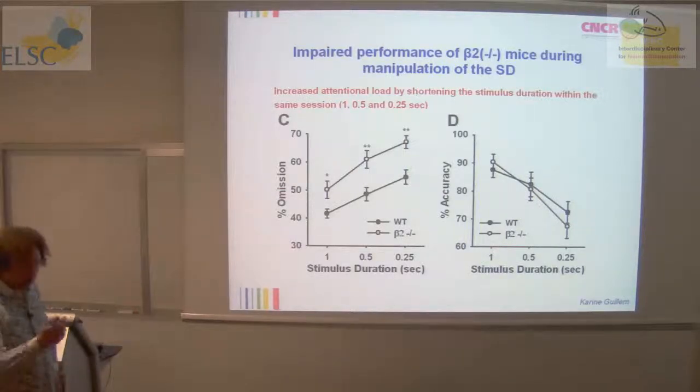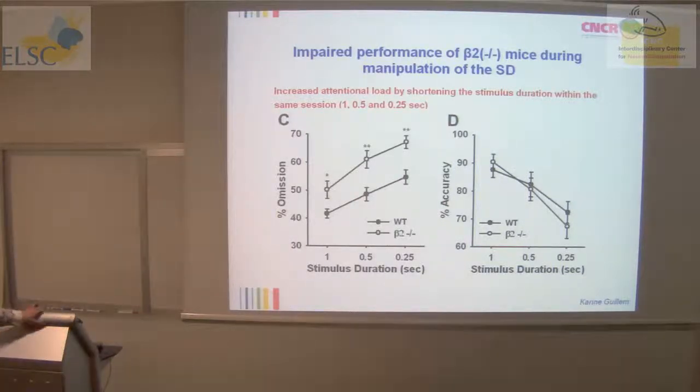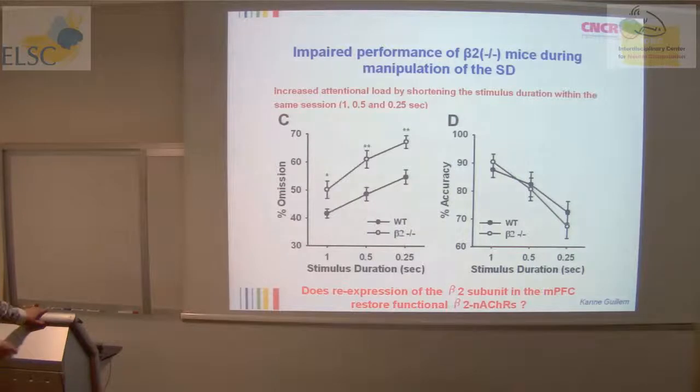Okay. But of course, it's a very relevant question, and we wanted to address that. These kinds of experiments show that most likely you need this receptor. It's necessary to do this experiment. But the receptor is missing everywhere in the body, in the brain. What we want to know is, if you put the beta-2 receptor back only in the medial prefrontal cortex, so re-express the beta-2 subunits in the medial prefrontal cortex only with lentiviruses containing DNA for its subunit, would you then get a functional restoration of this response? It would also take care of that point that you raised.